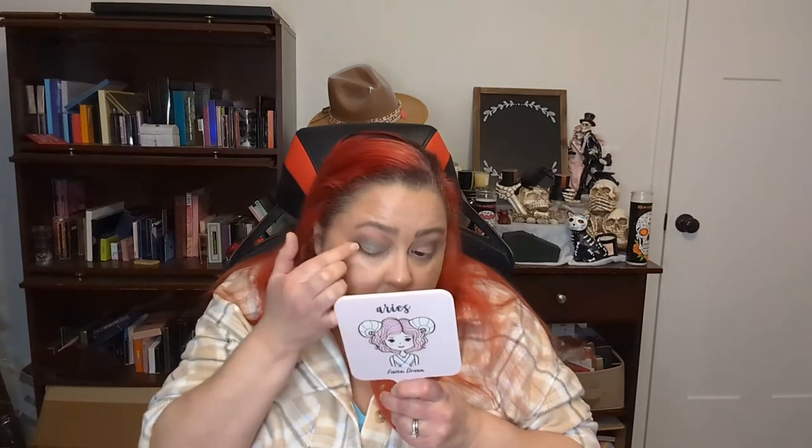So the shimmer is pretty, but it is really light. It's lighter than even what I want today. If I went in with a glitter glue, it'd probably be better. But it's fine for what I'm doing today. It's no big deal. But I used to like to paint before my hands shook so bad.